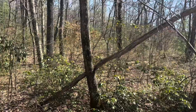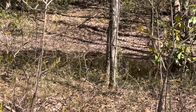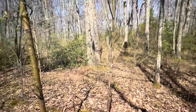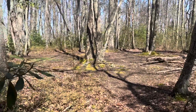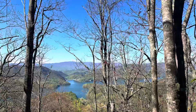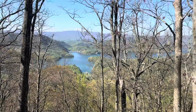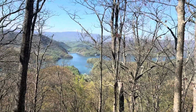I have finally reached the top of the climb. I'm at Pond Flats. And that is the pond. Not much to it, but it's there. Little campsite here, just beyond the top of Pond Flats. Great view of Watauga Lake from here. Beautiful. Be there in a little bit.